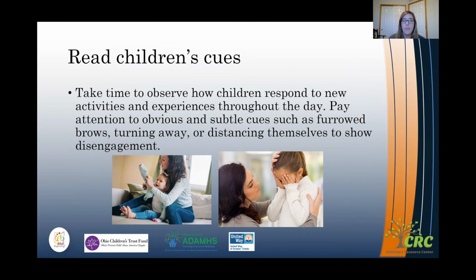And again, we need to observe how they respond to new activities and through their experience. If we notice that every time we are finger painting we see the challenging behavior, then maybe that is their cue to us that they don't like the finger painting. So maybe we can offer an adjustment or an accommodation. Instead of finger painting, we can use a paintbrush. So again, just being mindful and reading children's cues to notice what they prefer or don't like.